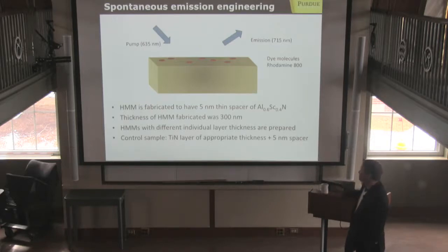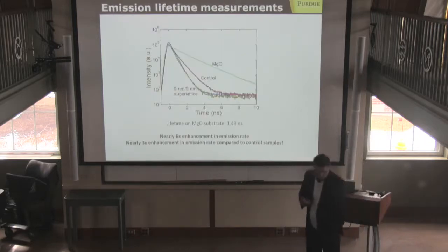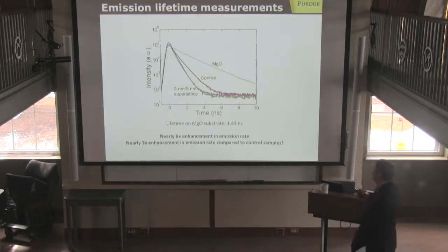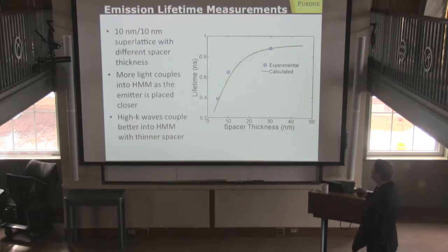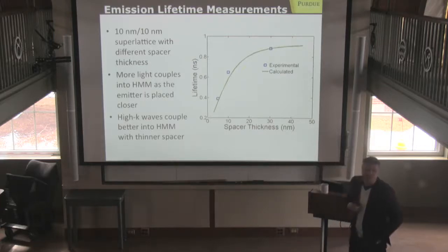And so we built many types of these hyperbolic metamaterials, 5 nanometer thick, 10 nanometer thick. In what we obtain, indeed, there is a decrease in lifetime when you compare to the control sample, which is magnesium oxide. We also checked how this lifetime depends on the closeness of the dye, because we placed a spacer on the hyperbolic metamaterial. Well, better to say this dipole emitter couples much stronger to high K modes if it's very close. So the closer it is, the stronger the decrease in lifetime.